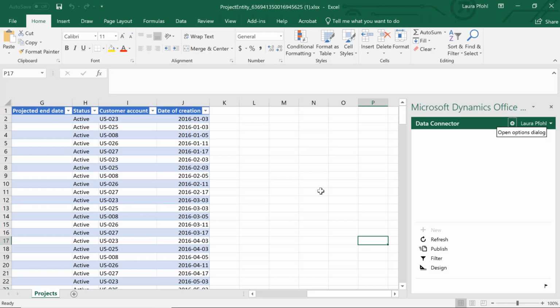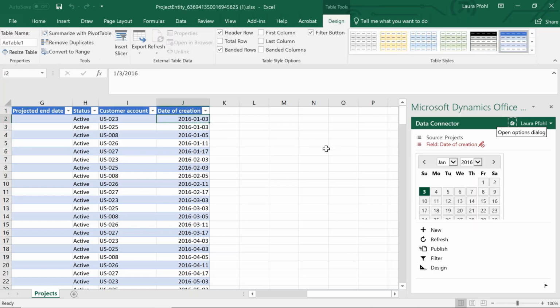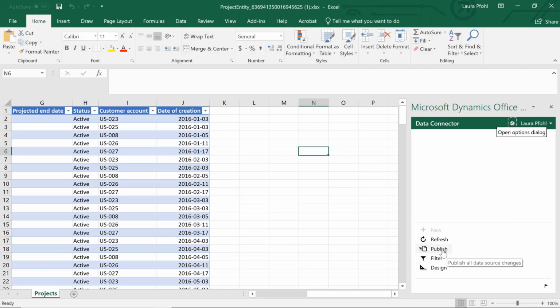It is really very similar to the ODBC connectors that we've seen in the past that goes in and reaches into the database. So when you install D365, it will install that connector for you and make it available to Excel. Fantastic.